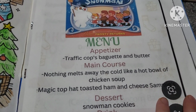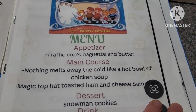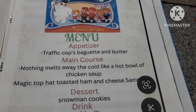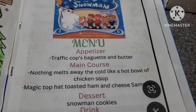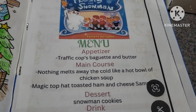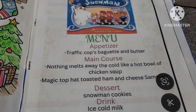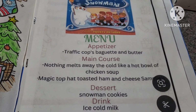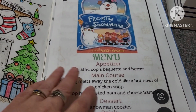You can use your favorite recipes that you may already have at home. I'm modifying the chicken soup recipe that I've made for years, and I'm just subbing in the turkey. I'm going quick and easy with the canned biscuits. You could do canned soup and make this even quicker for a lunch one day, and spend the afternoon watching the movie.